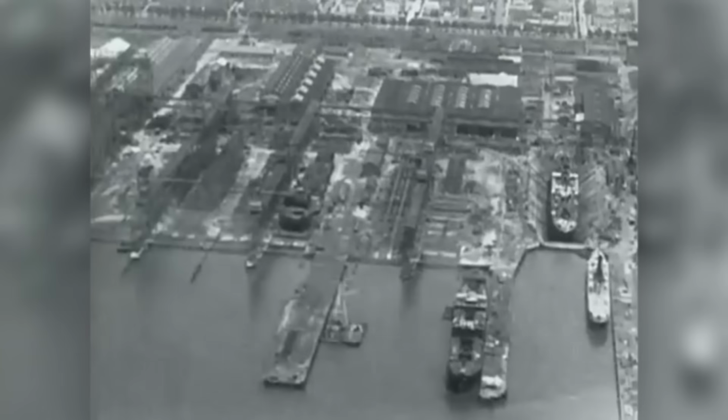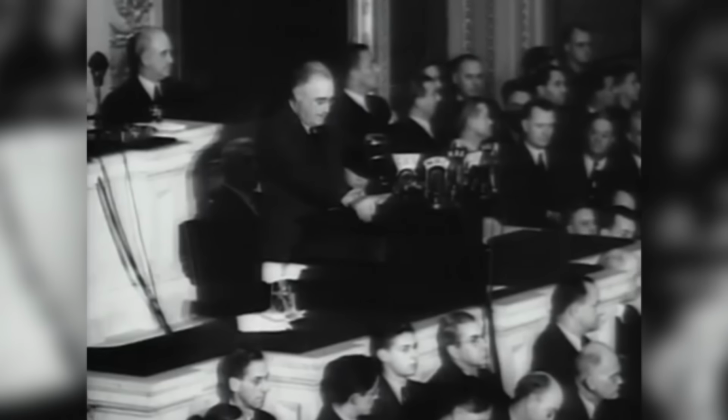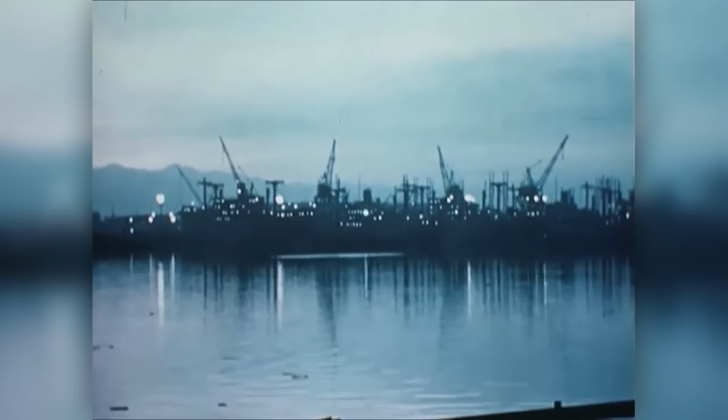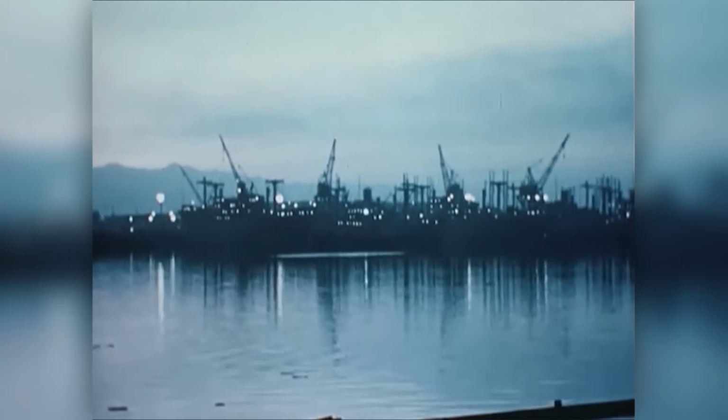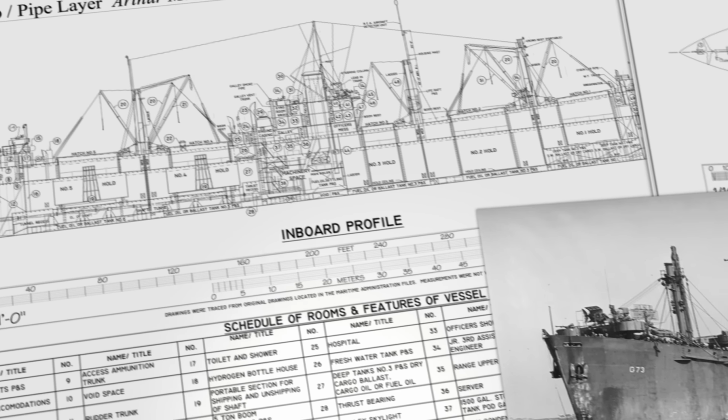The problem was, in the entire decade prior, America had only built a couple dozen ships. So, at the start of 1941, US President Franklin Roosevelt announces the Emergency Shipbuilding Program. It'll be an enormous effort to produce ships on an unprecedented scale, but to do that, they'll need to build a special kind of ship.